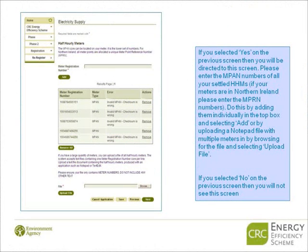If you select Yes, you'll be taken to this screen. If you're an existing Phase 1 participant, the meters that you entered in your Phase 1 registration will have auto-populated on this screen. If you need to remove any meters, you can remove them individually or remove them all at once. You can then upload a brand new file with all your Phase 2 qualifying meters.